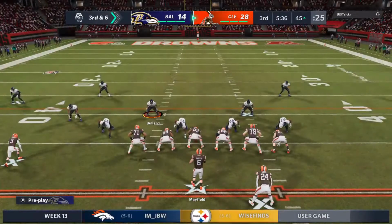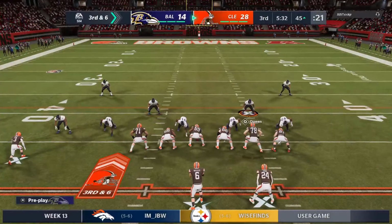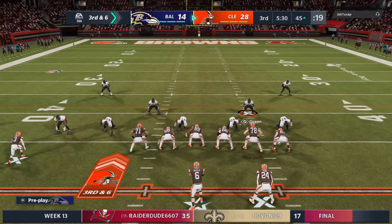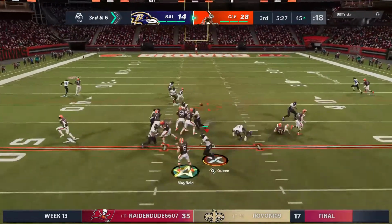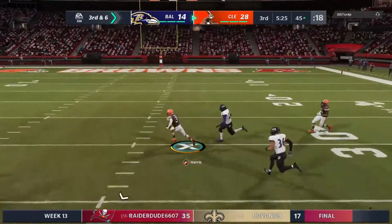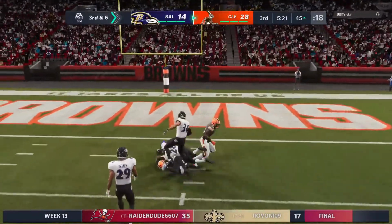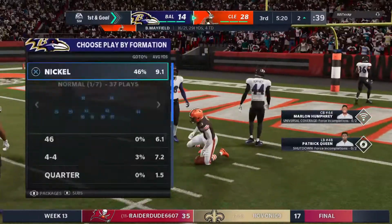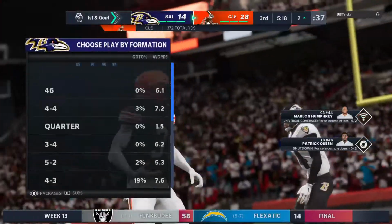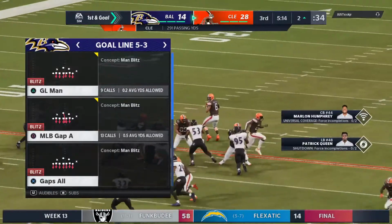And they'll need the 39 here for a first. This is third down. Mayfield off the play fake. Over the middle, complete. That's Harris. And oh, so close as he takes it all the way to the 2-yard line. They're able to convert on third down, and that sets up a first and goal at the 2-yard line.